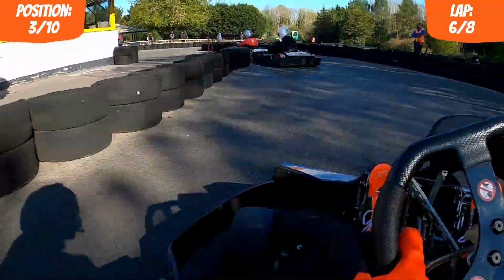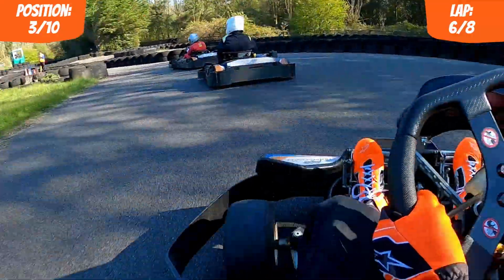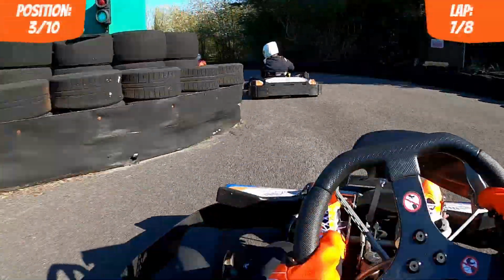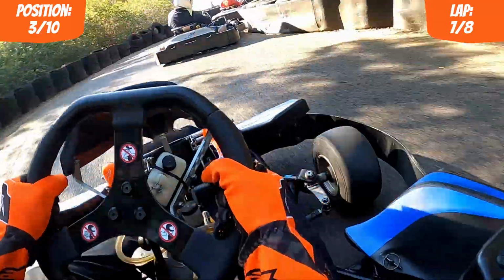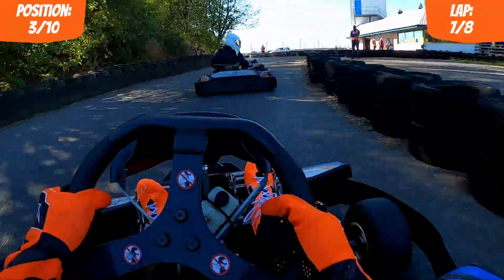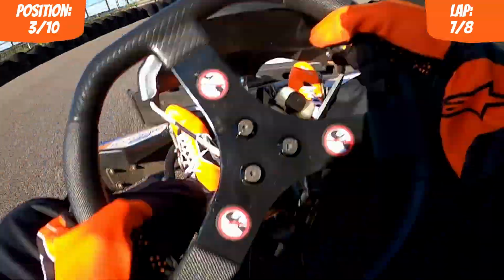He sees an opportunity, it doesn't quite come off, and look how much that gets us closed up. Here we go, the laps are ticking away, the distance is ticking down. We're going to get a good drive out of this hairpin. First has got a little bit of breathing room, but let's see what we can do up into this top corner. He's looking over his shoulder in front, we're going to go for it, and then first just slides.